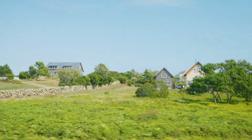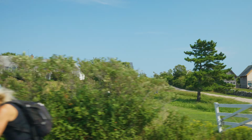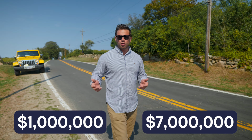Now, as we drive through this area, generally the majority of the homes either have views of the ocean or the Great Salt Pond. A lot of the homes here tend to be a little closer together compared to other areas on the island. However, you'll notice that there's still plenty of space between each property. As you'll notice in this area, a lot of the price points are going to be between $1 million and $7 million all across the island.